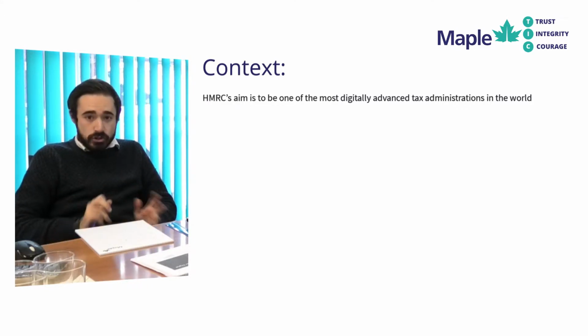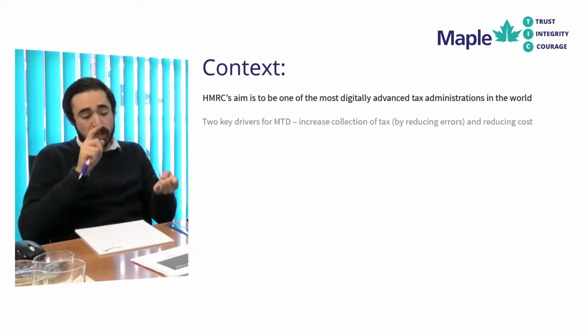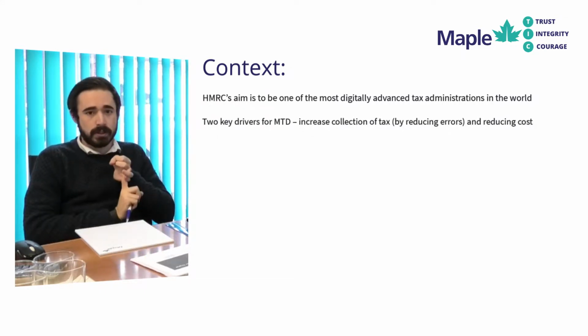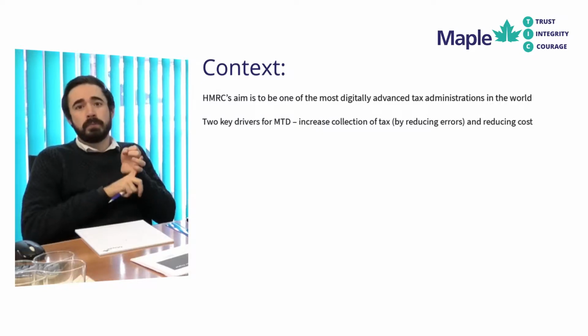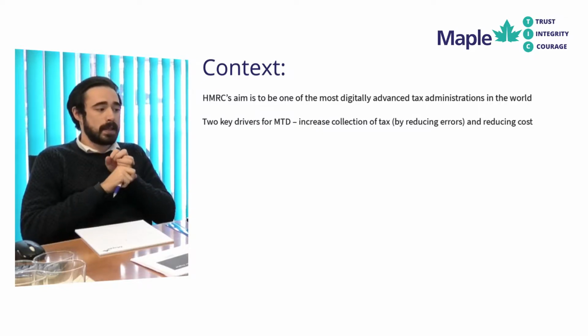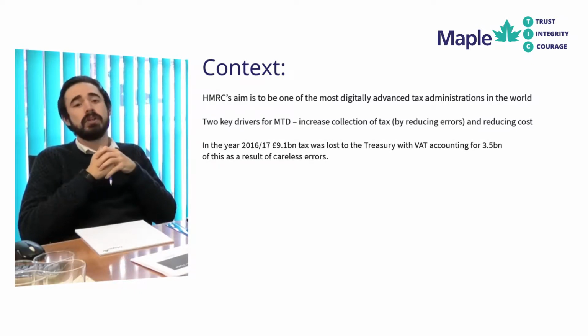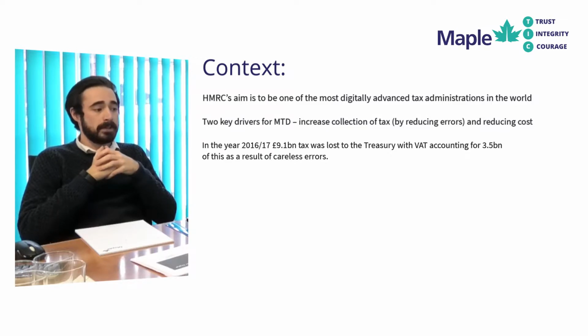So the two key drivers behind this are to increase the tax revenue and reduce the cost to HMRC. However, that's just what they're publishing. The real reason is that they believe that 3.5 billion worth of errors are processed by humans. So they would like to create a digital platform to alleviate and reduce these errors. So it's more about the revenue trying to reduce errors and increase their turnover than any of the other stuff.